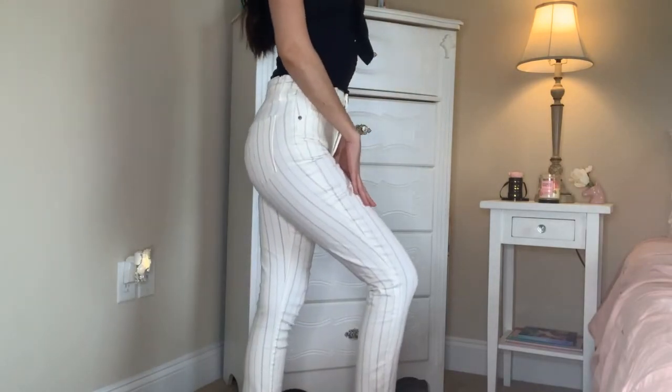So these don't go too far down my leg. They go just above my ankle, which I love. They're gonna look so cute with little flats on. And the shirts that I bought with these jeans are going to match it perfectly. So I'm just super excited for fall time and to wear all of these stylish outfits.